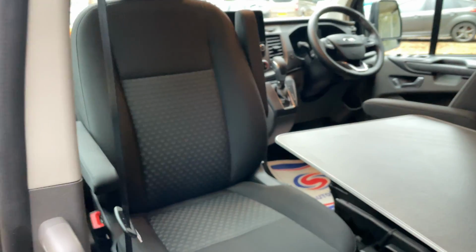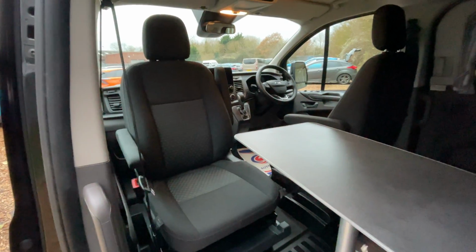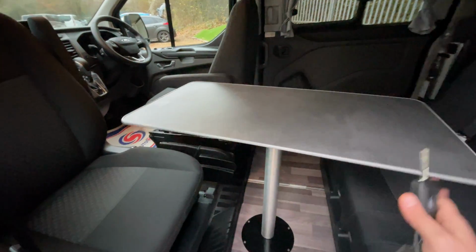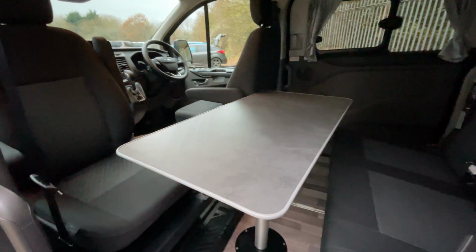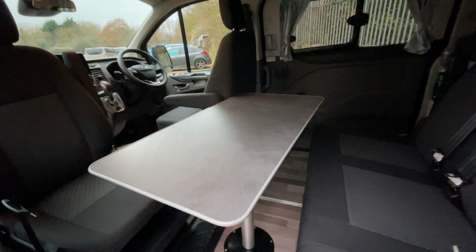So as you can see, let's take it to half zoom actually. As you can see, the seat has rotated 180 degrees and that seat will do the exact same. When doing so, you can have your table either way. Obviously it does tighten up at the bottom there, I just have it loose for demonstration purposes. So you can all sit round the table, all 4 of you, and enjoy a lovely evening meal.